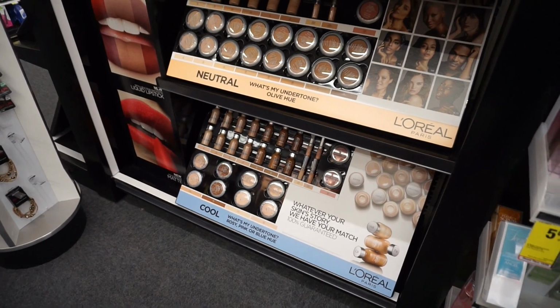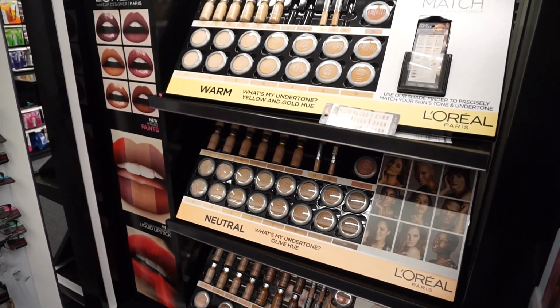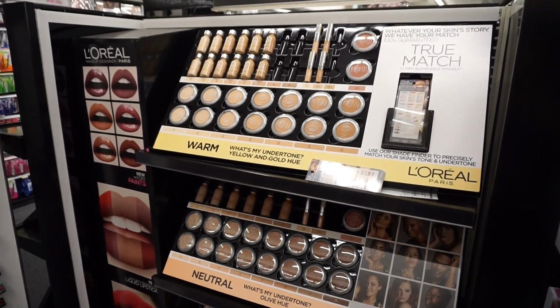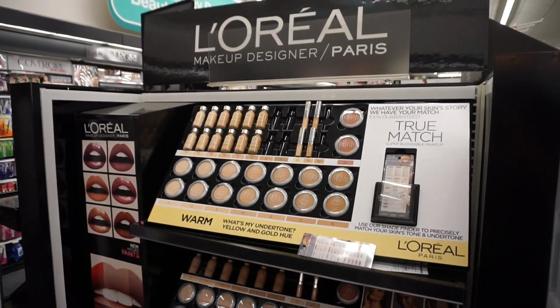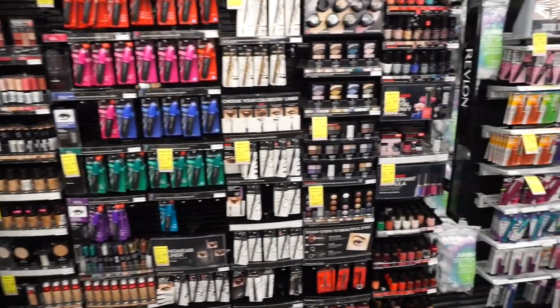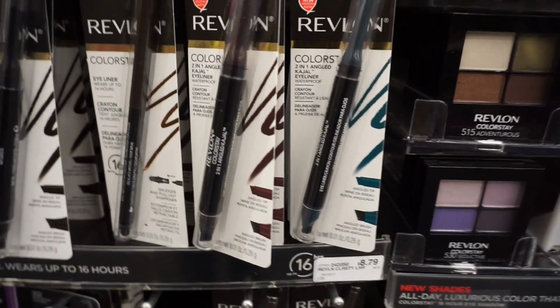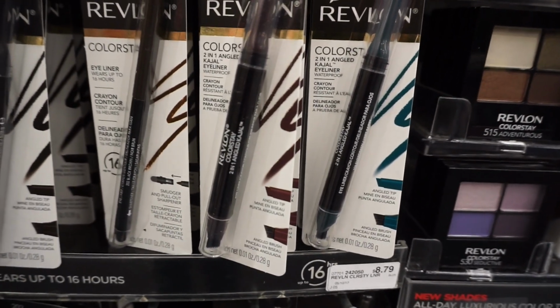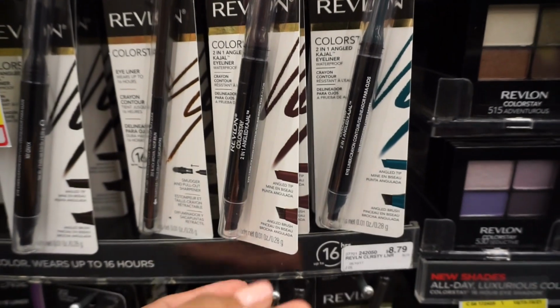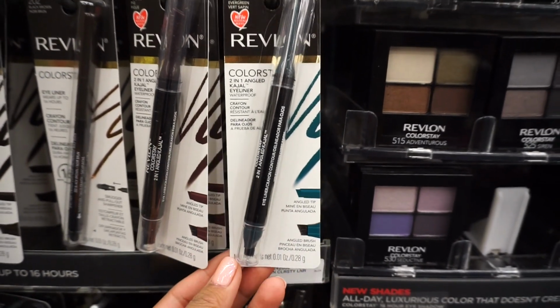You guys, look at this. I love how CVS has their products, well, L'Oreal's products to be specific, laid out. So here's Revlon. Let's see, anything new or that catches my eye? Actually, this looks new. It's a 2-in-1 angled Kajal eyeliner. Ooh, and this is in a shade Fig, and this is in a shade Evergreen.